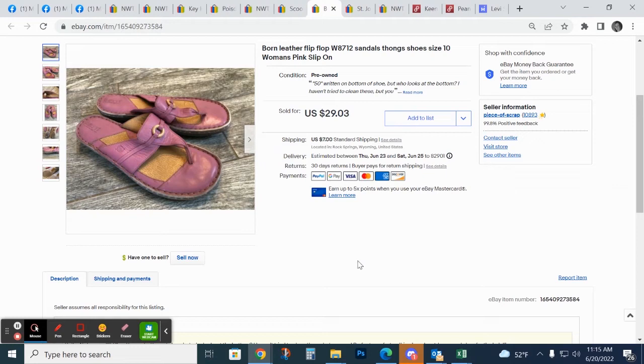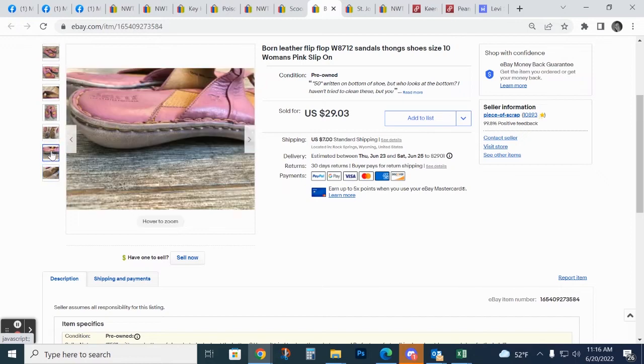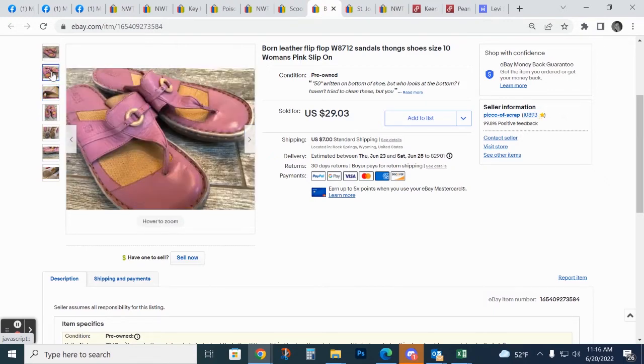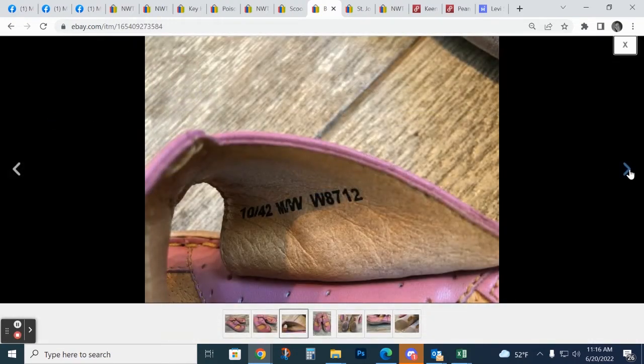Next up is a pair of Born leather flip-flops. I paid $1 for this at a thrift store. It sold for my full asking price of $29.03, and the buyer did pay $7 first class shipping. So my profit, $24.63. Born is a good brand to keep your eye out for. You do want to check the soles, but this is a very good bread and butter brand, especially with summer. And this was sold in April, so these summer shoes, you want to get them listed ASAP.